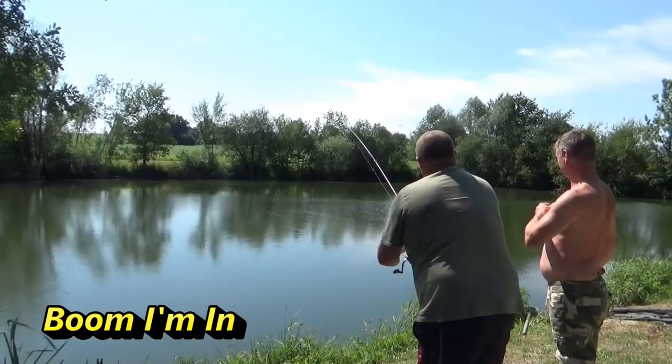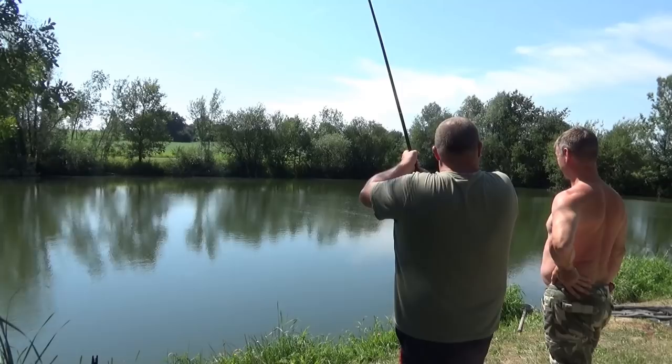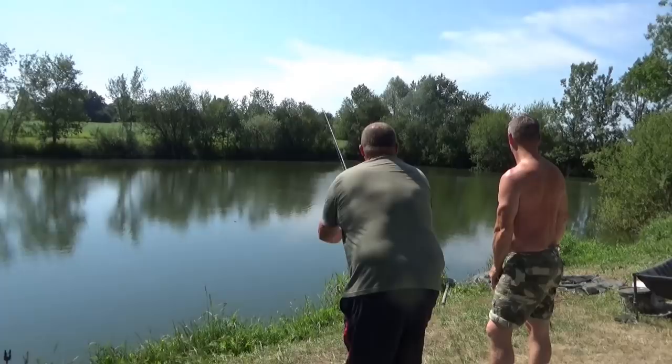Well, when it started going over there, it knew exactly where to go. Well, there's more catfish that snag there than anywhere else, isn't there? There might be another rig on this one then. There might be a left bank lefty. Come on out.